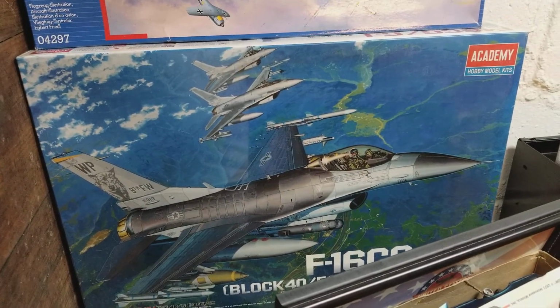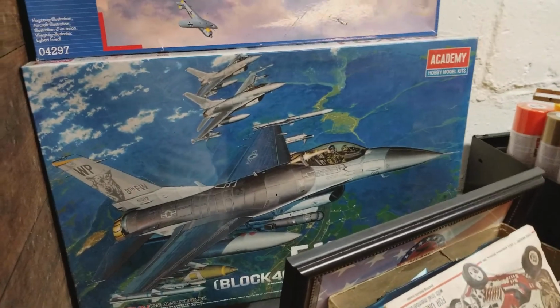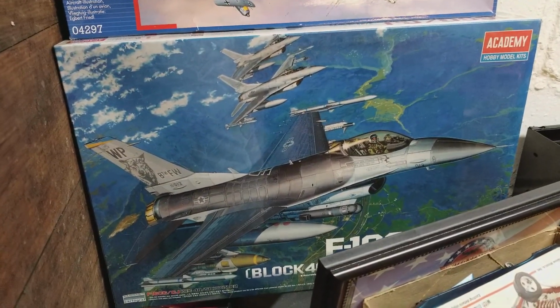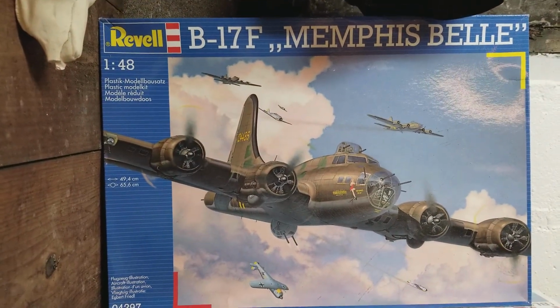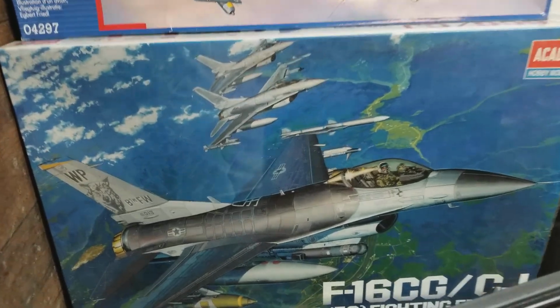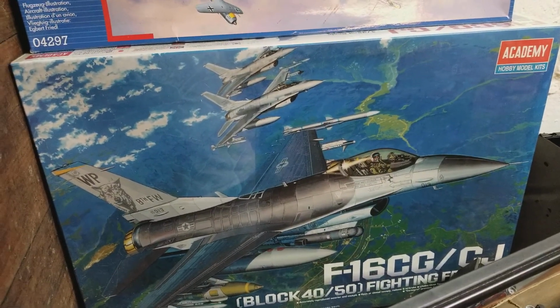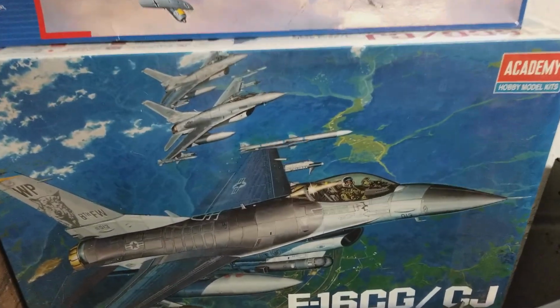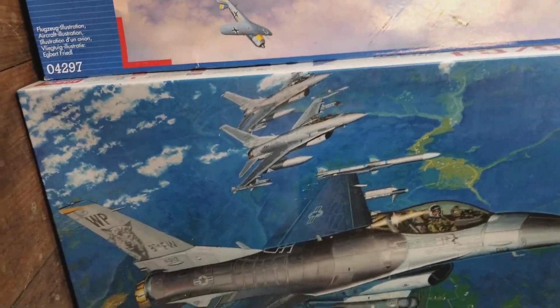I ain't gonna tell what I gave for it. All I can say is I got a good deal on it. I'll just keep that part of it out. But yeah, I thought it was pretty cool. The guy said he had it sitting around, never was gonna build it, so I gave him a good price for it.